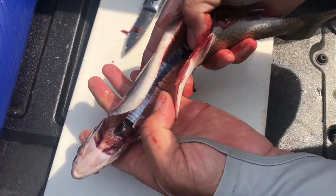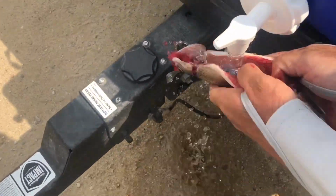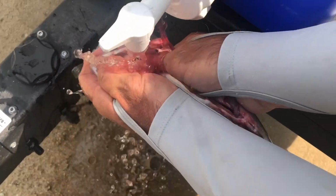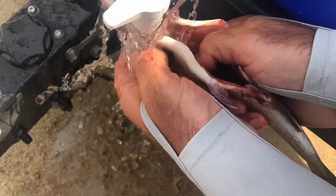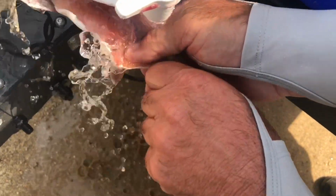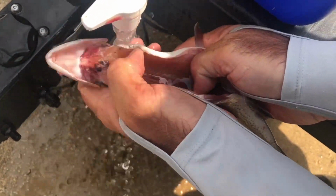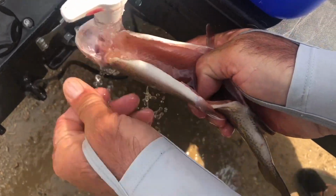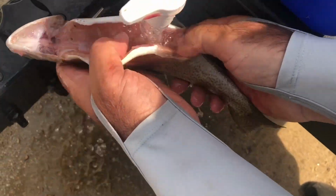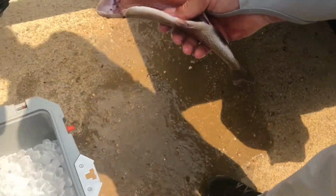So all that's left is a bloodline. We got our water, and we're just going to run our finger down that bloodline right on the spine. Just wash him out real quick. Anything that's left. And a lot of this, you'll do this in the kitchen sink when you're done, but this is a field dress. There he is. And on ice he goes.